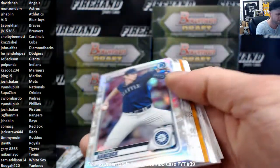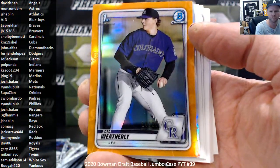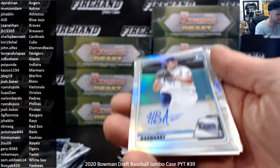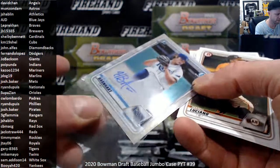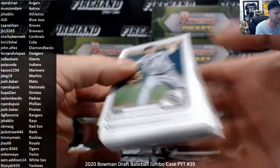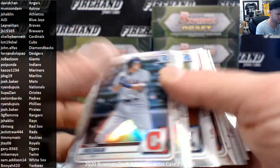We got an orange, non-auto for the Rockies, Sam Weatherly. Going to Timmy Mine, and an autograph for the Rays, Hunter Barnhart. 99 to 499 refractor. Jay Shavlin with the Rays. $4.99 Ace of Lacy blue paper. Royals.